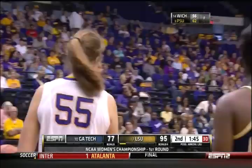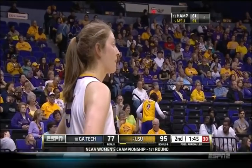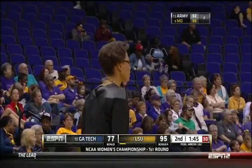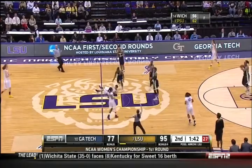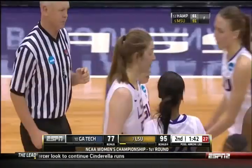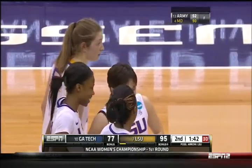Pregame, and I think about what LSU head coach Nikki Caldwell said: You are worthy of a victory today. We're going to win this if we play together. The balance that the Lady Tigers have shown offensively has been outstanding. Well, you're exactly right. They played hard from the get-go. They pushed the tempo of this game, giving Georgia Tech the kind of game they wanted. And they took it. LSU took advantage of every minute of it.